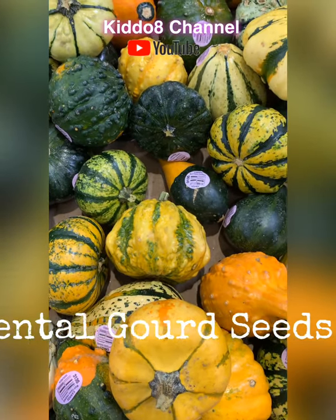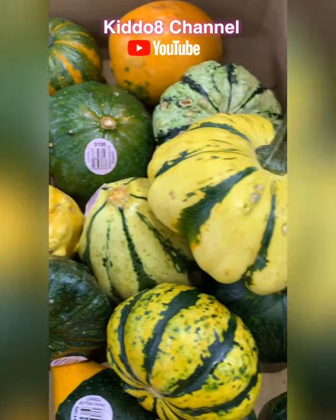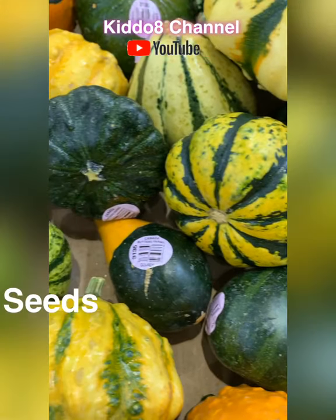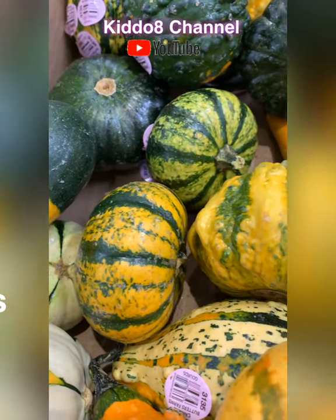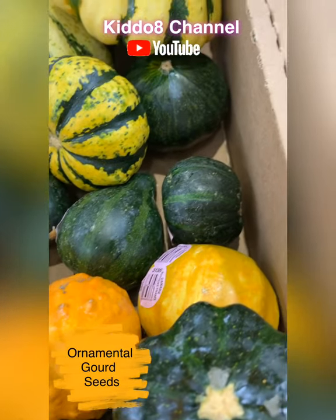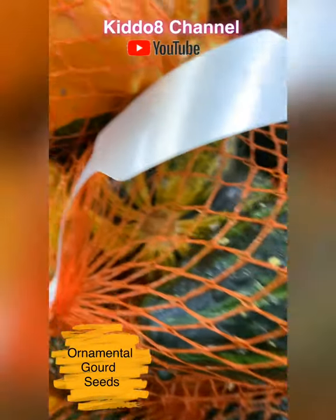Gourds are a decorative touch to fall. A wide range of colors, shapes, and textures make them fun to grow and display. You may be asking, what are gourds? Gourds are among the oldest cultivated plants. They were the early water bottles of the Egyptians and have been used for utensils, storage containers, and dippers for centuries.